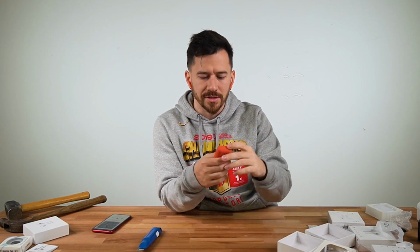I would like to get a case like this for my regular AirPods. Definitely the best one yet. If you are looking to get AirPods off Wish, I would say the i12s are the best. I might hold on to these, or give them away.